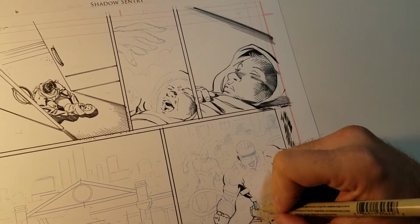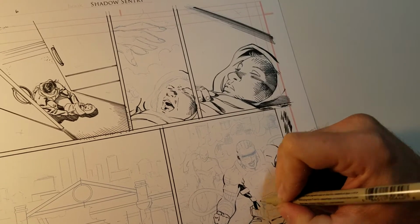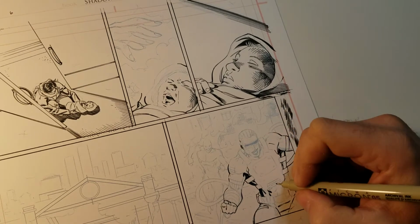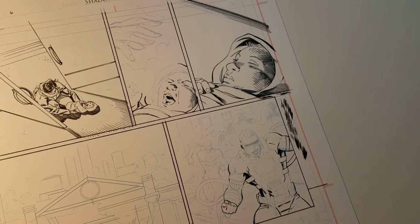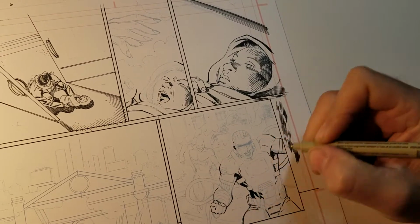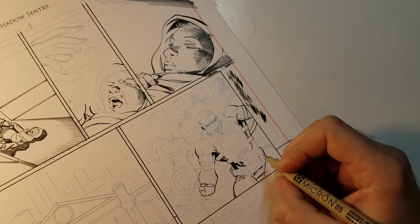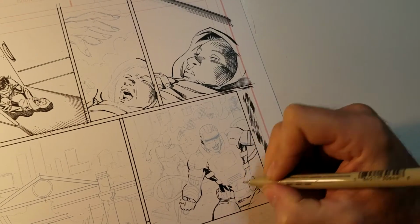Just thinking here. Where do I want to go next? I might want to go darker here. Just go. I feel like one of my problems is sometimes I'm afraid to go too dark or put in too much heavy blacks. But it's just me.